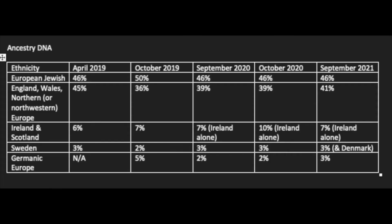So this video is a sequel to my previous video about my ancestry DNA results. This is a table that I've created comparing my results at various times from ancestry DNA. When I created my last video, I think I had the first 4 of these, but now I have a 5th one. But you'll see that their estimates are fairly consistent.